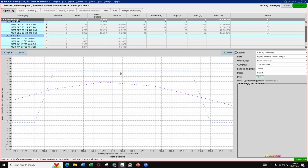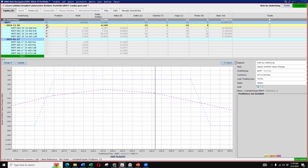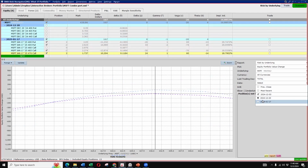Because we're rolling out in time, we want to do it for a net credit if possible, or very low cost. So we want to try and generate at least $300 in premium for the new position, because we know it's going to cost us $310 to buy this one back. So here's our new put spread. And then let's start with a 15 delta. And we'll change our expiration date.